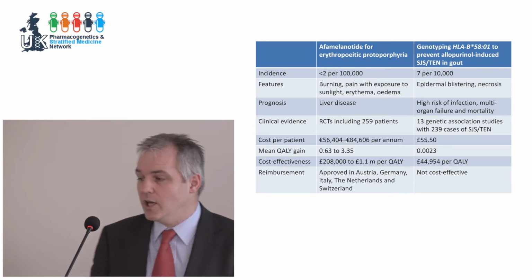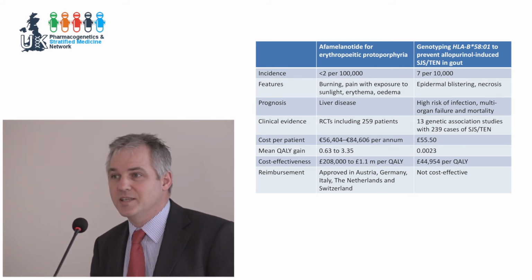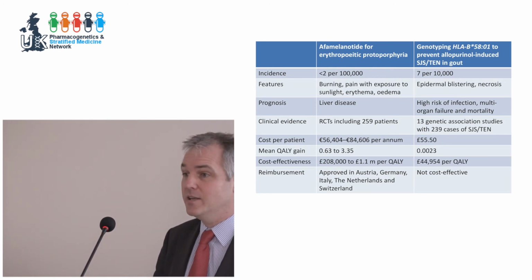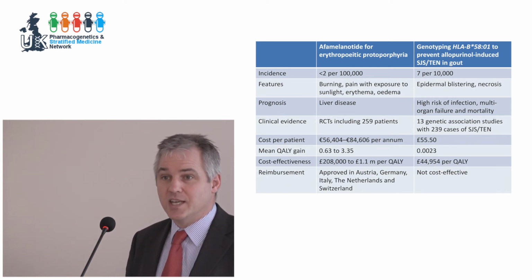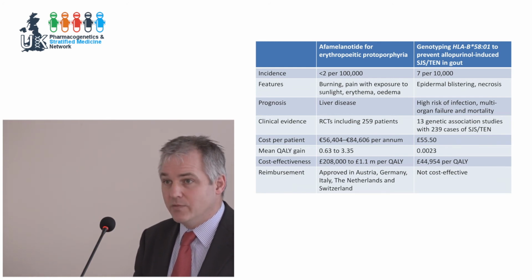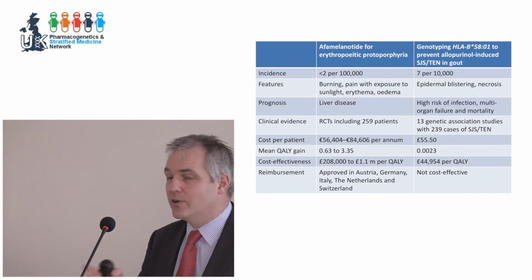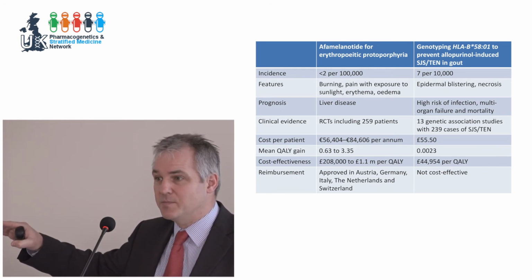Cost effectiveness: £208,000 to £1 million per quality-adjusted life year. Now, it's being appraised as we speak by NICE, and there'll be a decision made in May, so we don't know whether it'll be approved by the NHS and whether the NHS will consider this to be cost effective. But it has been approved and it is reimbursed in other countries in Europe, in Austria, Germany, Italy, Netherlands and Switzerland. And recall my first slide, I said that the cost effectiveness threshold is £20,000 to £30,000 per quality-adjusted life year.